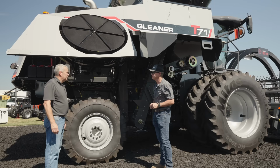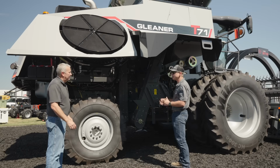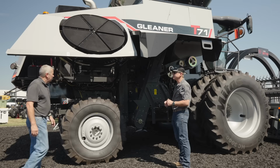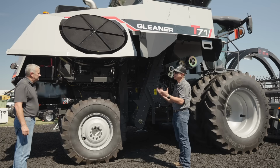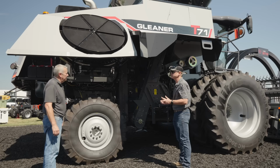Absolutely. And I can't help but notice how easy the shield opens, and how wide of an expanse you get once you get them open. Yes. You can get to more components easier, more simply, just by opening the shield and not a lot of other time with wrenches, taking other components off, to be able to access the critical components of the machine.